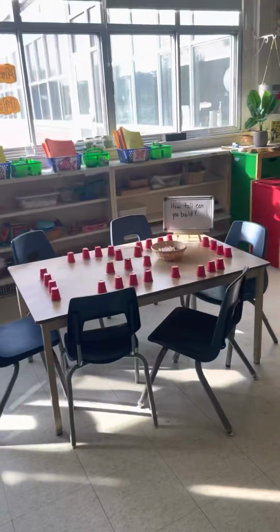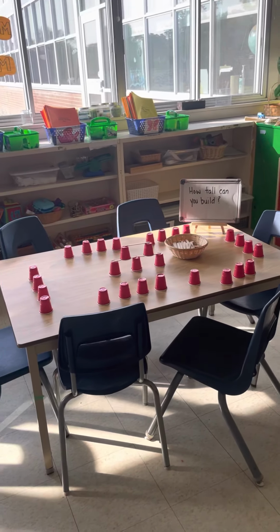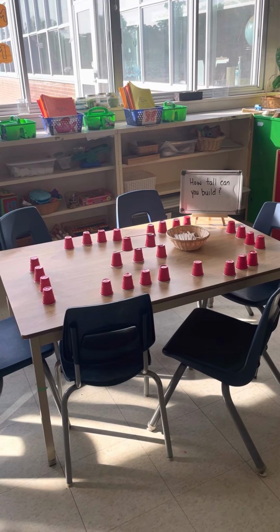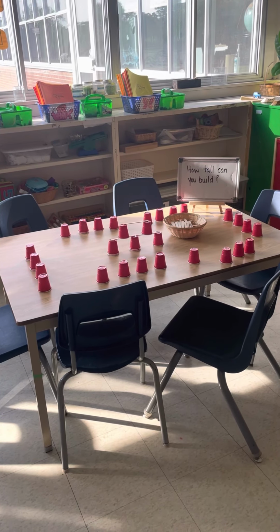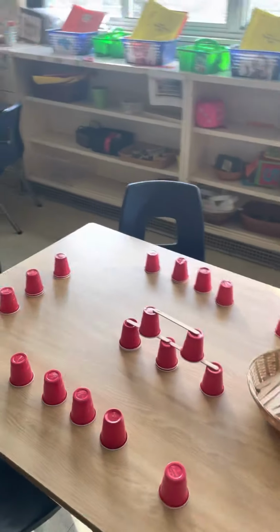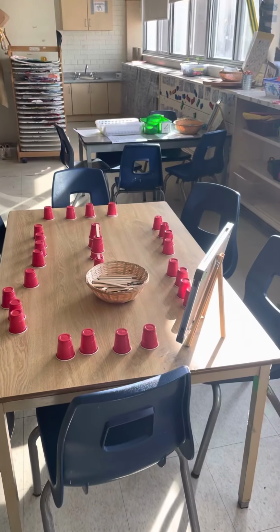And then STEM is a big way to help students develop reasoning skills and understanding how things work and what they could change and make using materials that we have in our house. So we have plastic cups and popsicle sticks, and there's a couple examples on how they can use the cups to build up higher. Can they make bridges? What happens if you go too high? What do you need to change? So that's a lot of STEM that you see in the classrooms now as well.